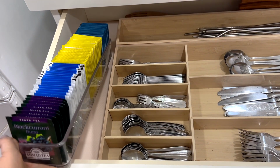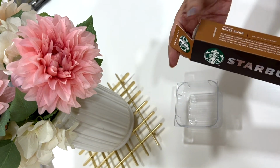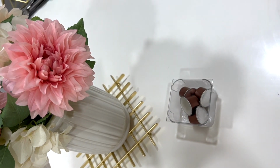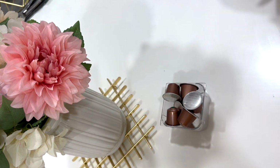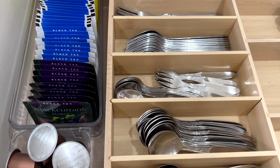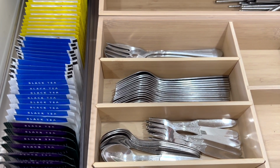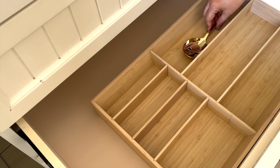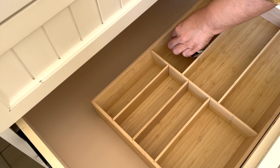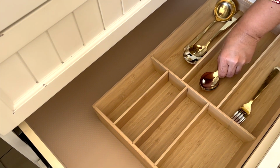I honestly have no qualms about having more than one type or category of things in the same drawer, as long as it makes sense and adds to functionality. Slightly less used is the gold cutlery, so that's a small bend lower in the next drawer.